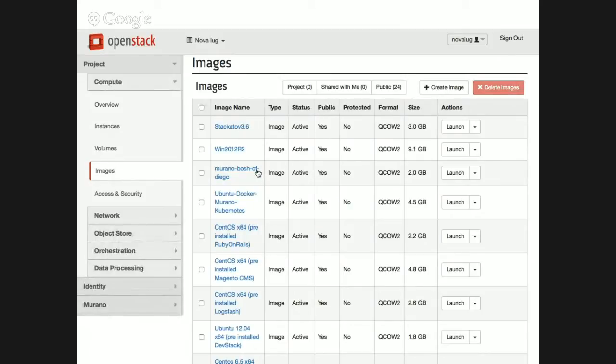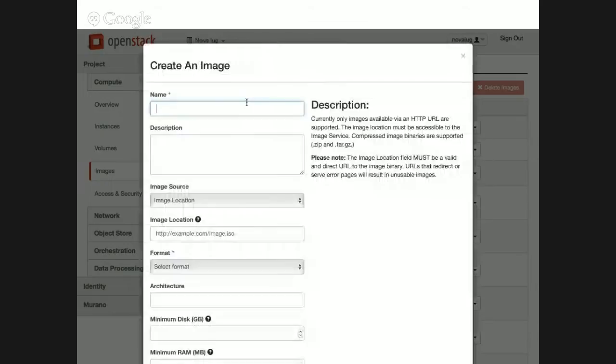These are all public images. If I look across the top, next to the word images underneath the line, you'll see projects, shared with me, and public. So in this OpenStack instance, when I upload an image, I can say it's public, which means all tenants and all projects I create are able to see those images. Okay? If I want, I can create a new image. I need to give it a name.